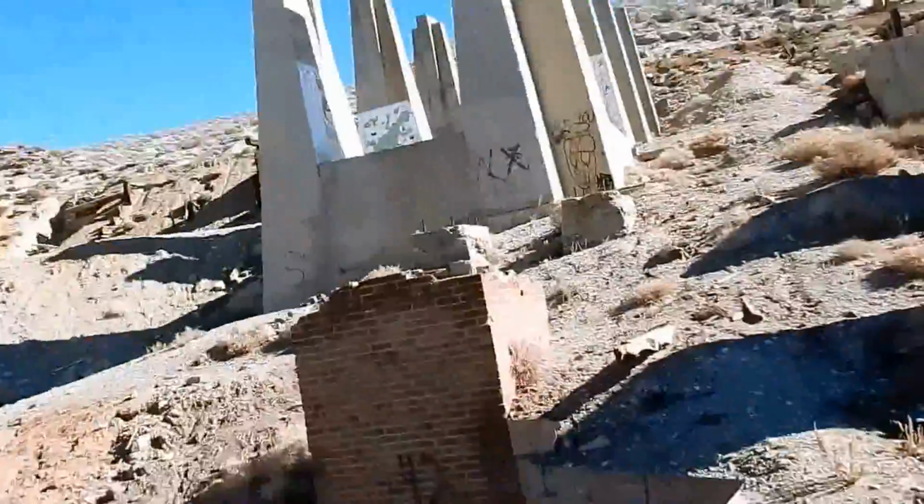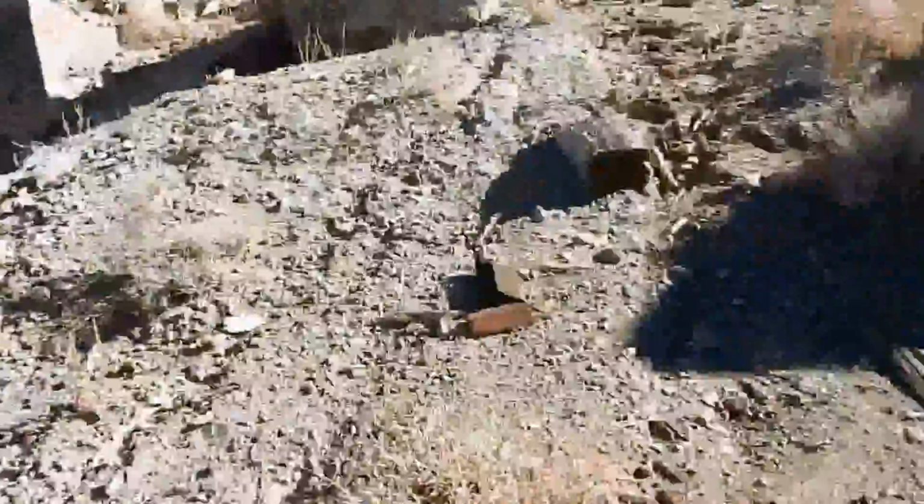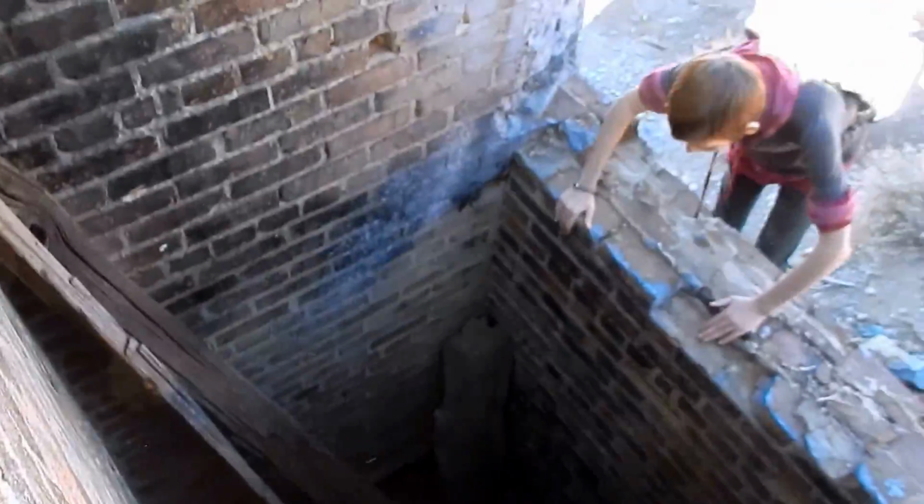Where is it? I gotta take pics of all these, but I want to walk around. And plus, let me see what you got. Just had my knee procedure yesterday. Whoa! Yeah. Wow. Okay.